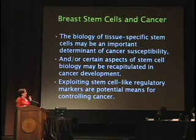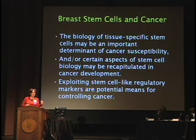Next slide is that we think that the biology of tissue-specific stem cells is an important determinant of cancer susceptibility. We really don't know that for sure, that those are the cells that become cancers. It could be that certain aspects of stem cell biology may be recapitulated during cancer development. But the promise of this idea is that you can exploit these stem cell-like regulatory markers as a means of controlling cancer.